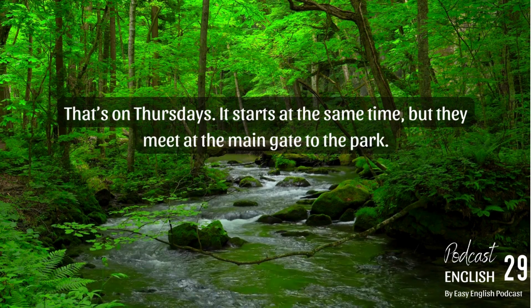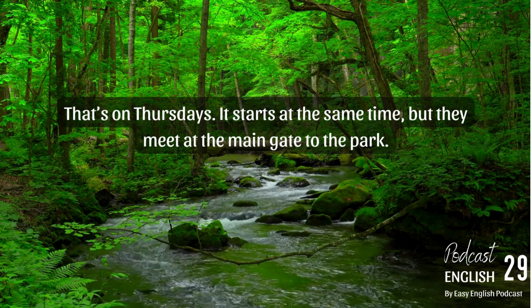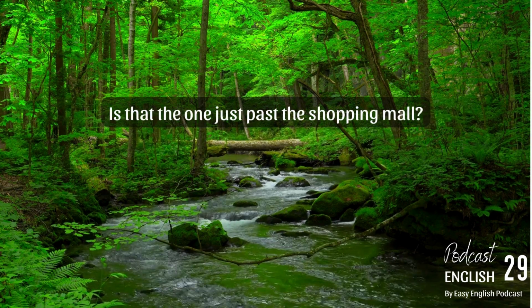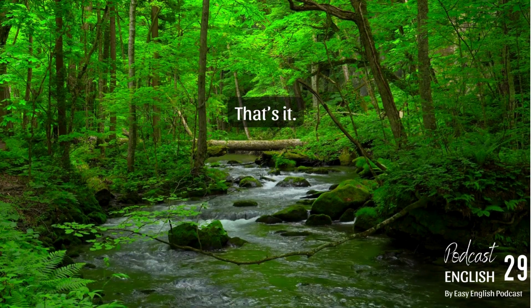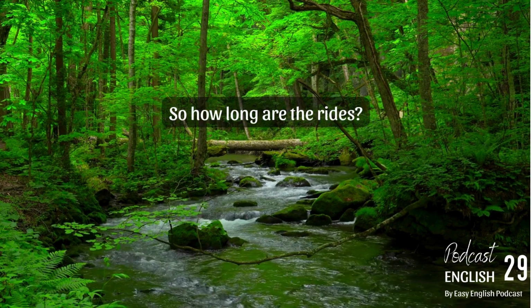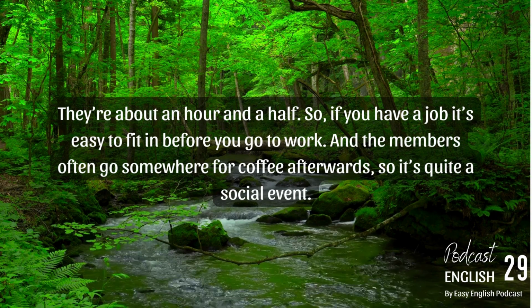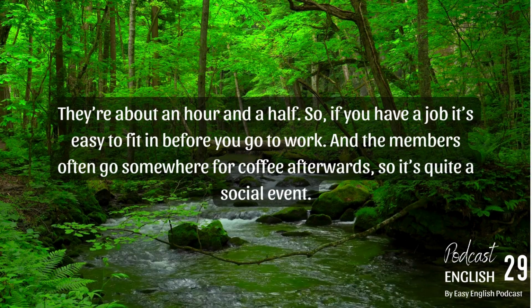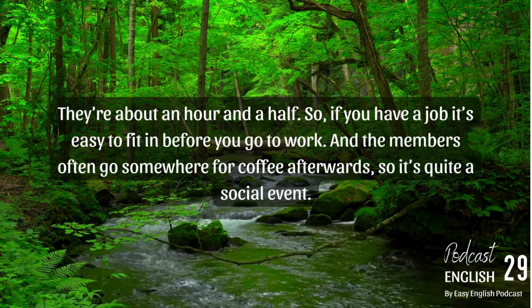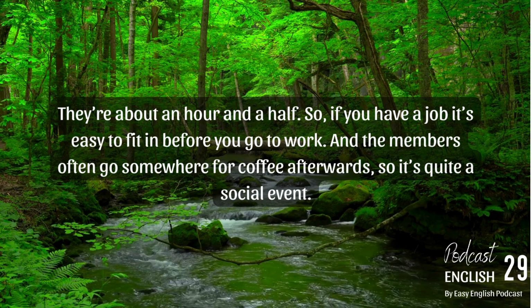That's on Thursdays. It starts at the same time, but they meet at the main gate to the park. Is that the one just past the shopping mall? That's it. So how long are the rides? They're about an hour and a half, so if you have a job, it's easy to fit in before you go to work. And the members often go somewhere for coffee afterwards, so it's quite a social event.